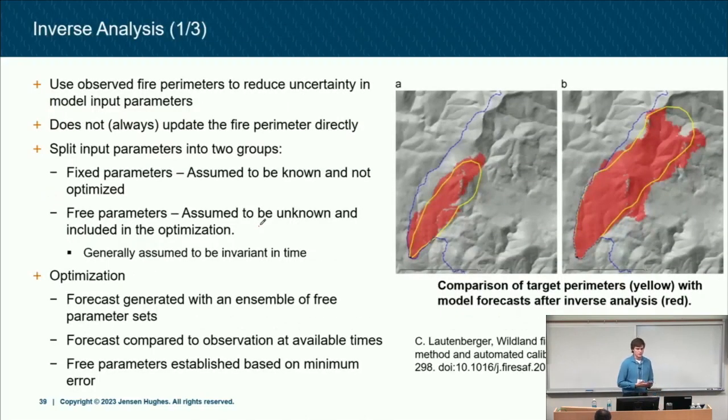Another approach here, I think Chris was the first one to do this, or at least in a systematic way, is inverse analysis. The general premise here is instead of actually correcting or directly assimilating the fire parameters, you set them as target values. In this approach, you have some fixed parameters that are not going to be changing over time, for example, your elevation map or your slope or aspect. You don't think that's going to change over time. And then you have some free parameters. Typically, these are taken to be maybe a fuel model or a moisture content or a wind, things like that that are a little more uncertain.